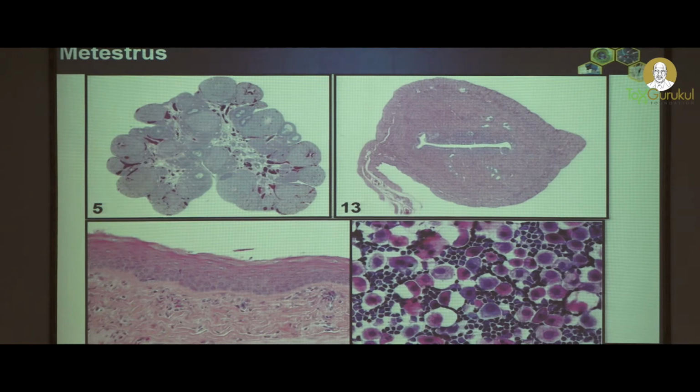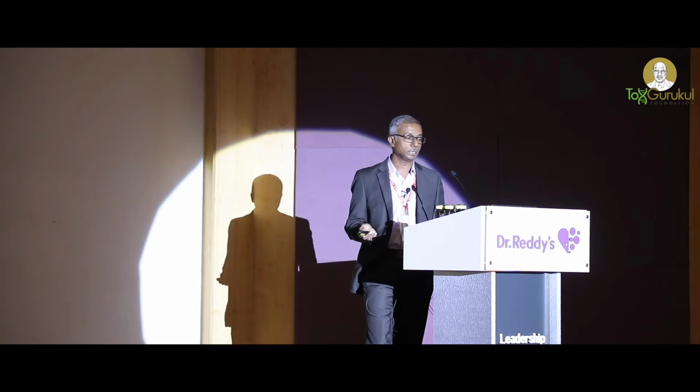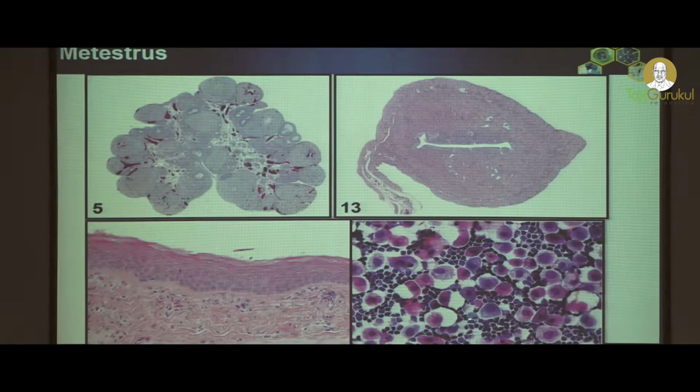In the vagina, in the Metestrus, you see the complete dissociation of the stratum corneum, progressive loss of the stratum granulosum and the superficial layer of the basal epithelium as well. In the vaginal smear, you see leukocytes, a few cornified epithelial cells as well, and the nucleated basophilic cells.